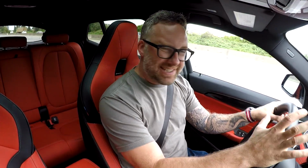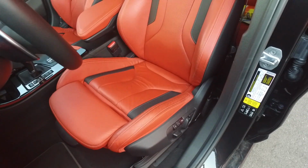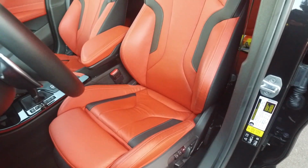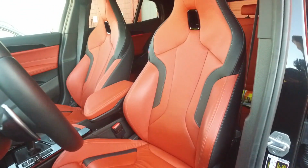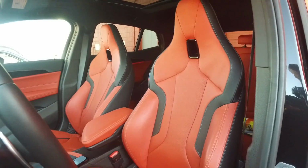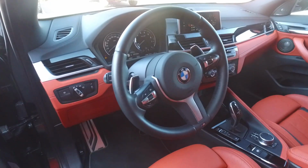But for now, let's focus on what it's like to be in the cockpit of this car. It's not a huge vehicle. There's not a ton of space in here, but that's good. It's a good little city hauler. I think that it's comfortable. I kind of found it hard to find a position that I was comfortable in at first, but of course you get used to it after a while.